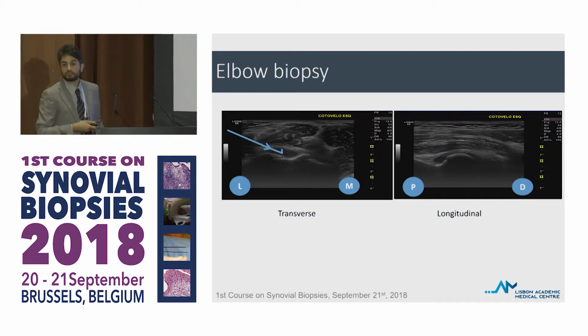And then the procedure is, as in all ultrasound guided biopsy procedures, you open the throw, you push it against the synovium, and you can do it in the directions you want. Of course, avoid the bone, avoid the cartilage, okay? Try to pick up what you think may be synovium, okay?